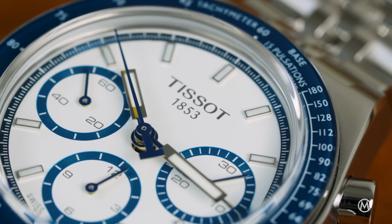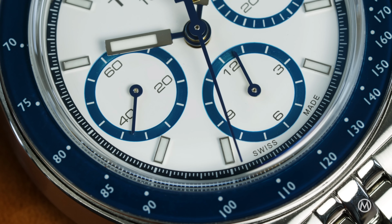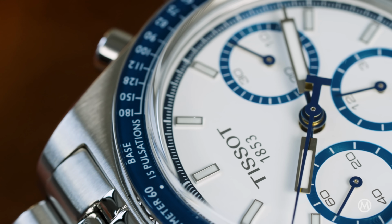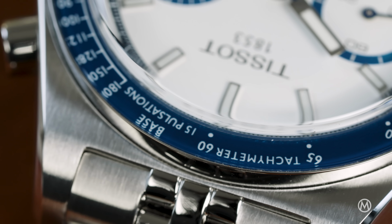And where the manual PR516 relies on a mostly black color scheme, this automatic PR516 has a Blue Panda style dial. That means we have a silvery white base with blue rings for the stop dials and a blue tachometer insert for the fixed bezel.